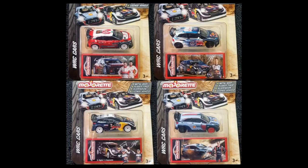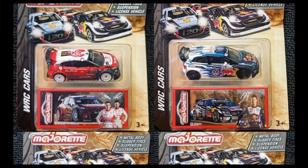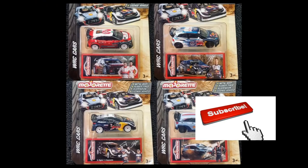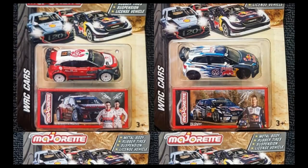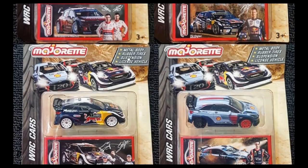Now let us start off first here. We have new cars. We're gonna check out these new cars from Majorette. These are out now in the market in some countries. So yes, these are premium WRC cars. This is the new wave of WRC cars. These cars have metal body, rubber tires, suspension, and yes, they are licensed.